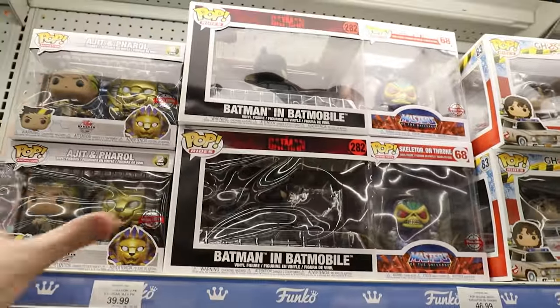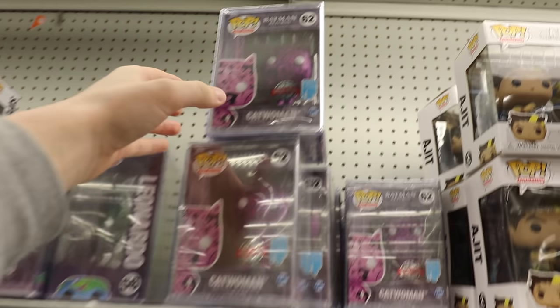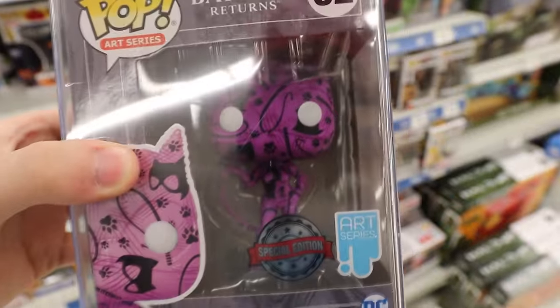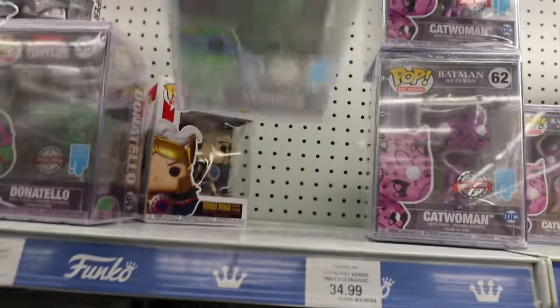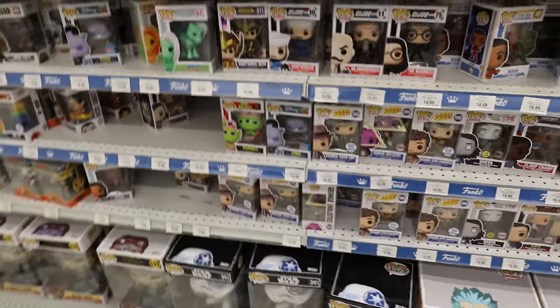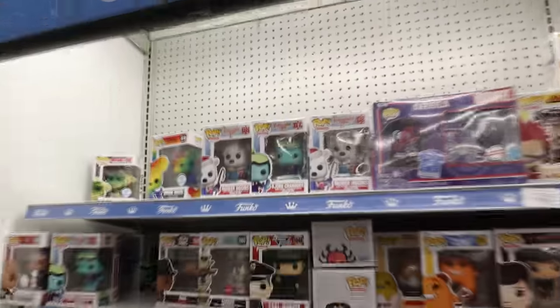And speaking about The Batman, they do have the Batmobile up here, which we looked at in yesterday's video. And then speaking of Catwoman, if we're going back to her, they also have the Art Series one from Batman Returns. Now this one here, I don't know if I'm going to grab, but I will definitely show it off to you guys if you want to see it a little bit closer up. And then if you're wondering about the Art Series Splinter, it looks like they still don't have it. As we go a little bit farther over, I'm not noticing much else that is new. I think we've seen almost all of these ones here before, but we haven't seen these ones yet.